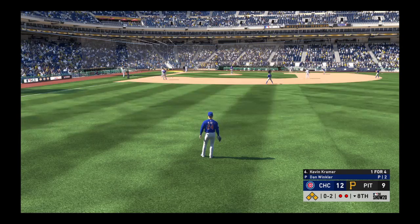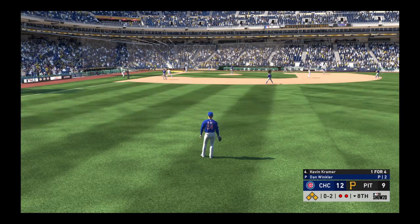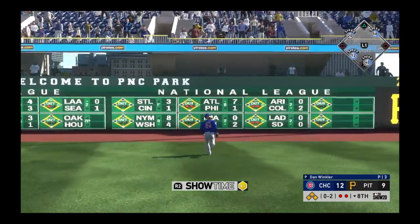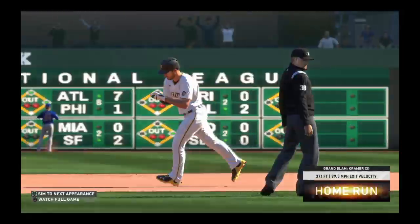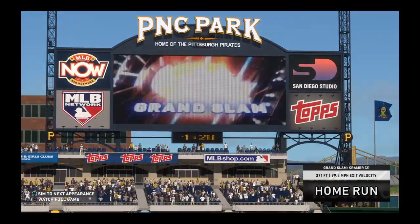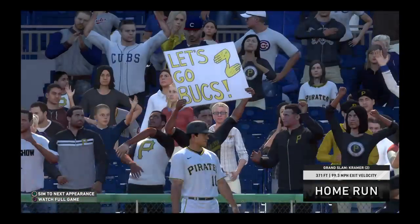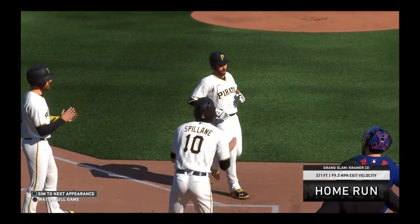Bases are loaded here, two down. High fly ball out to deep right field. Gone! It's a grand slam! So one swing and he unloads the bases on that one as they've taken a one-run lead.